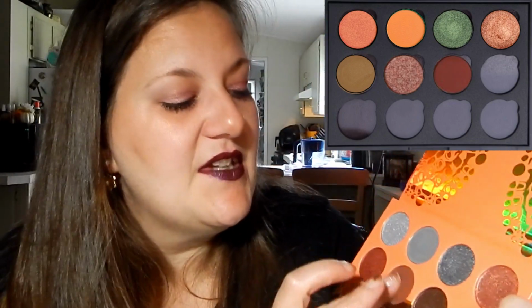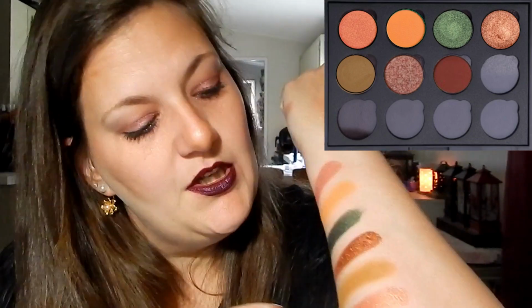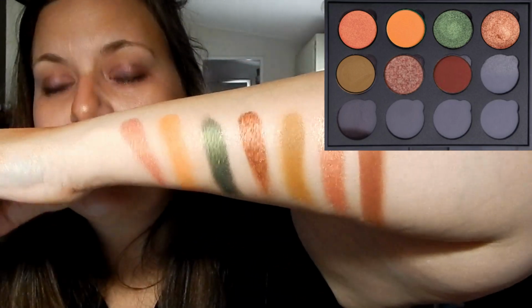This one is such a good one to just throw in the crease in the outer corner to darken up a look. It is so phenomenal and blends like a dream. So there's that one. So that's what my palette looks like so far. I have 2 more palettes to go.